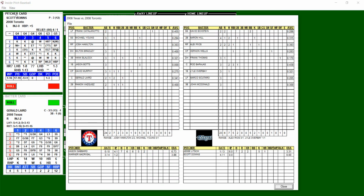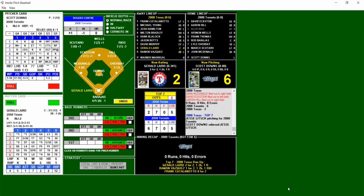Taking a look at the stats here for Jesse. Jesse went 6 innings, allowed 7 hits, 2 runs, 2 earned runs, 5 strikeouts, 1 home run, an ERA of 3.31. So with that, he's going to face off against 8, 9, and 1 in the order. Jared Laird is 2 for 2 today with a double and a run scored. Here's the pitch.